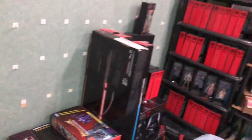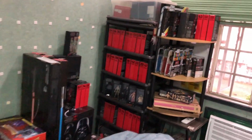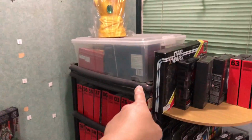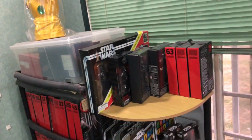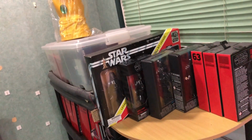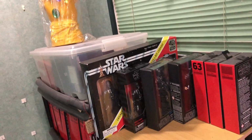Okay, and this is my Star Wars corner. Well, at least the Black Series. And let's go take a look at it. And if you notice, I got the Infinity Gauntlet right there. You got the Chewbacca and another Darth Vader helmet right there. We got a few Black Series that I kept. I didn't entirely quit the line. I mean, I kept a few figures that I really, really loved 100%.